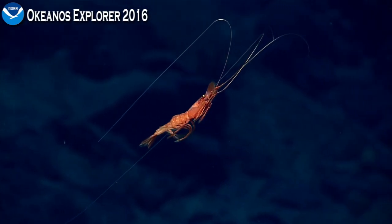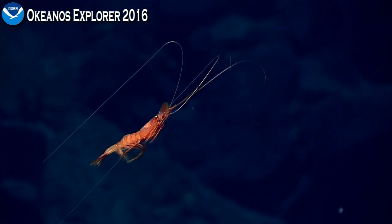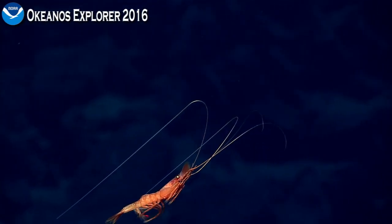You can see his little claws folded. Except these don't have the long legs of the ones we saw yesterday. Yeah, quite different.